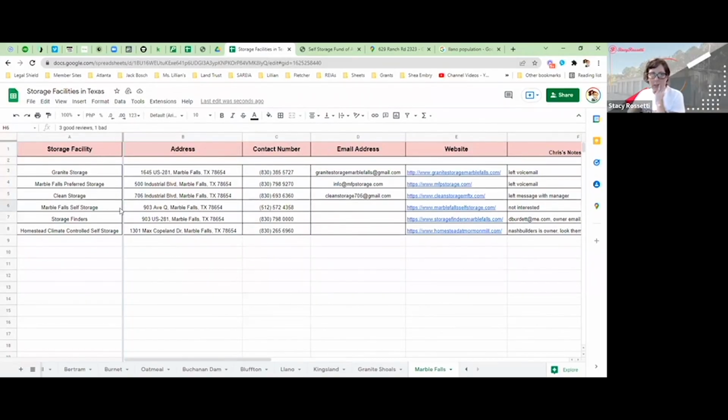Storage facility. Actually, you know what? As I'm thinking about this, usually what Chris and I do is we name this and then we put the population right next to it like that too. So we'll put the number, the population there. I'm going to remind her to look up every single one of these and let us know what the population of that town is.